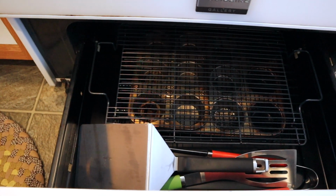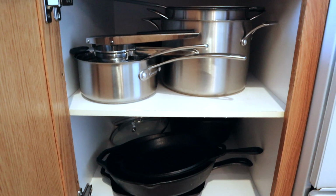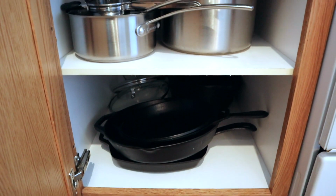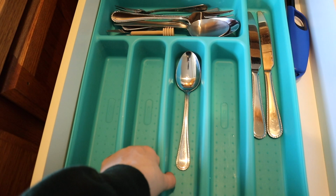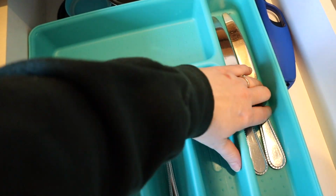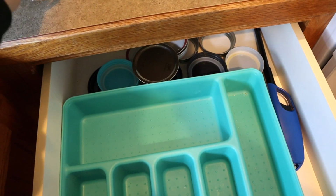I went ahead and moved the lids that I found in that drawer to this cupboard. These are all my pots and pans, and there was plenty of room in the back for those, so those just got moved. This is my silverware drawer, and I do have a majority of the silverware in the dishwasher right now, but I'm going to go ahead and pull everything out and give my organizer a good wash.